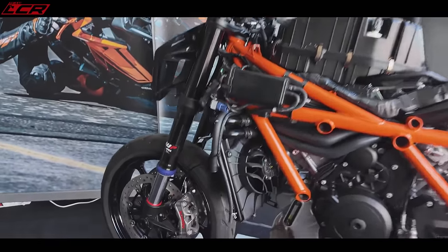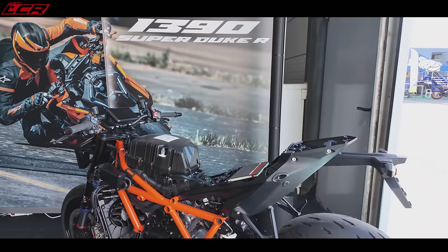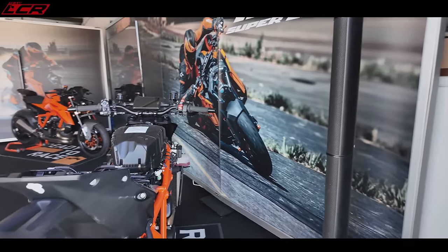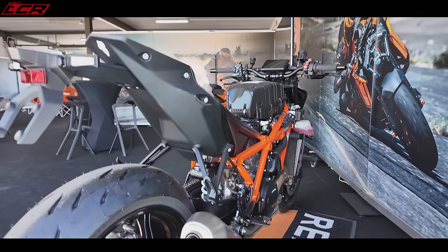Still got the Stylema calipers down bottom. Swinging arm, I think, is tweaked. The suspension's heavily tweaked. But you know, it feels very familiar to the old bike. But I'd say, just better, just a bit extra.